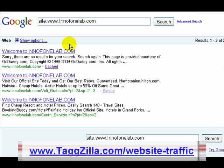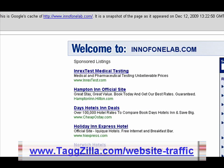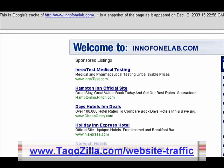Now the next thing you'll want to do in the free method is go to Google, do site: and then paste in the domain name, and you can see that it's got 3 pages in the Google index, and you can look at a cached version to see what Google has this page showing as. It looks like a parked page to Google. So that gives you a good idea that this domain is probably pretty solid.